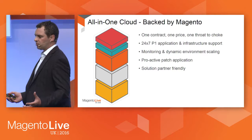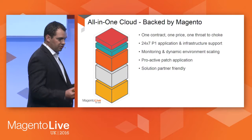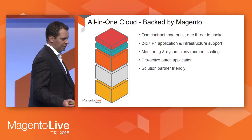And all of this is solution partner friendly. In the same way that you work with a system integrator or digital agency today, nothing changes. Your system integrator is still the lead for your solution. You have a problem, you're probably going to call your system integrator first. They have the same access to the PaaS environment that you do. They are being trained and have the full knowledge of how the Magento Cloud works. So this is intended to work in exactly the same way it does today in terms of the way that you work with your solution partners.